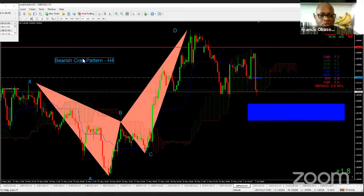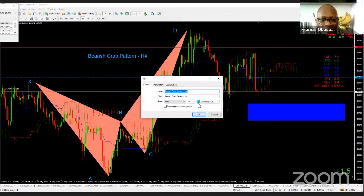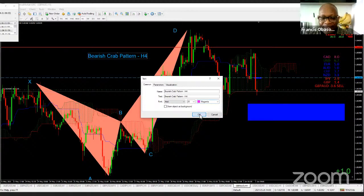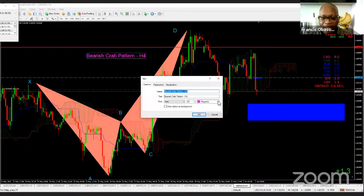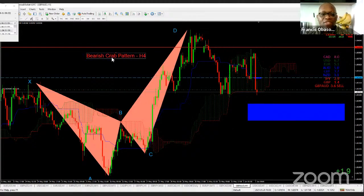Okay, so that's a bearish crab pattern. Let's make that a different color. I like it to look good as well, guys. What color do we use now? We can always change the color, can't we? But let's have it as red for now. Okay.